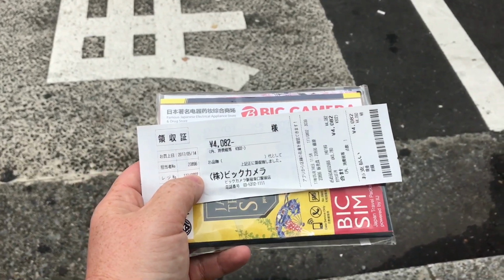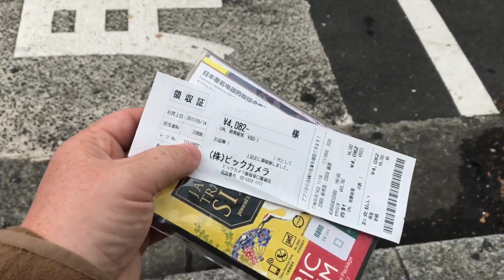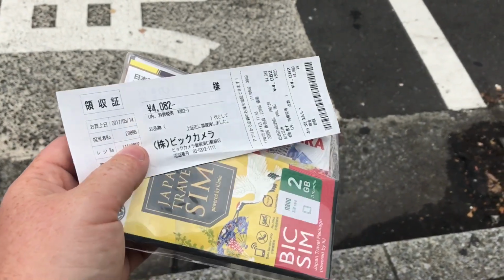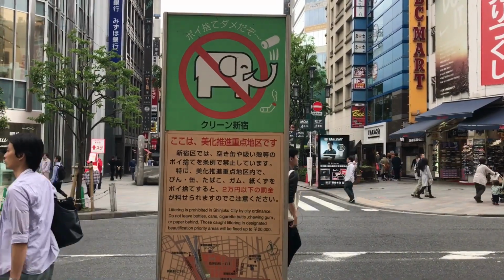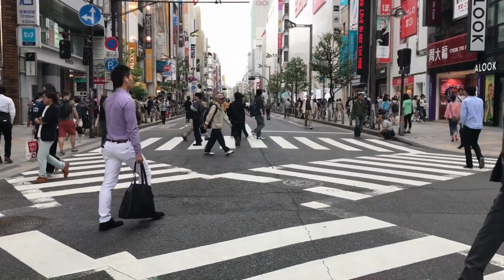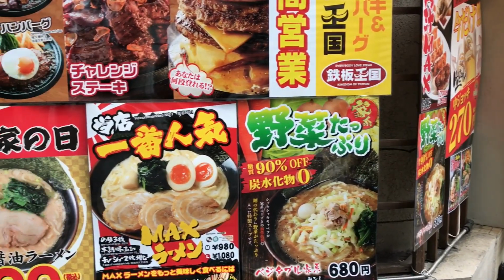Challenge 1 complete, and that was to find a SIM card for my mobile phone, which I've managed to find, and it cost me 4,000 yen, which is about £25, about $35 for 2 gigs on a nano card. I think today must be one of those days where vehicles are not allowed on the streets in the city centre. I'm like a child at Christmas, just looking around and neck moving around all the time, trying to take everything in, and what an incredible place.